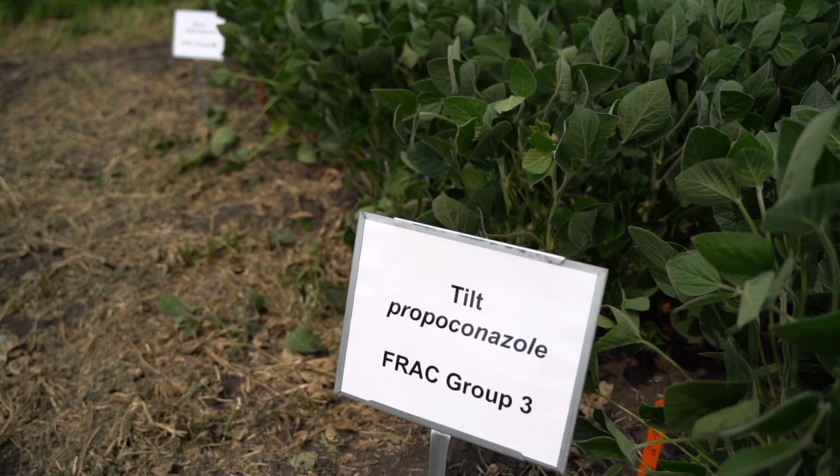These fungicides are considered curative, which I'll talk a little more about later. One of the detriments is they don't have much residual. It's very short, limited to a few days, maybe a week at best. So these would be products that have to be applied routinely or multiple times throughout a growing season.